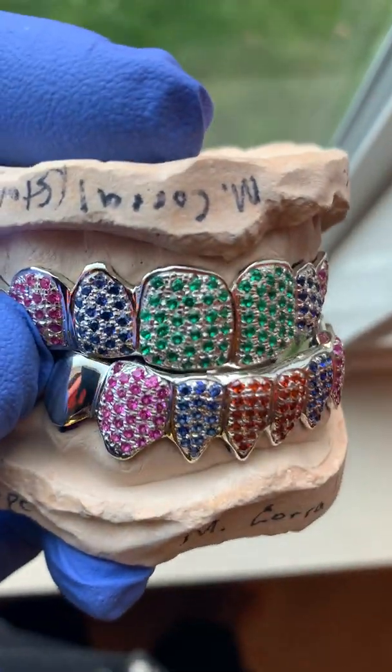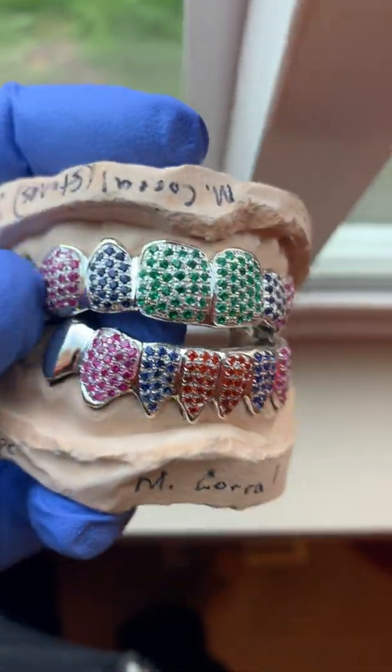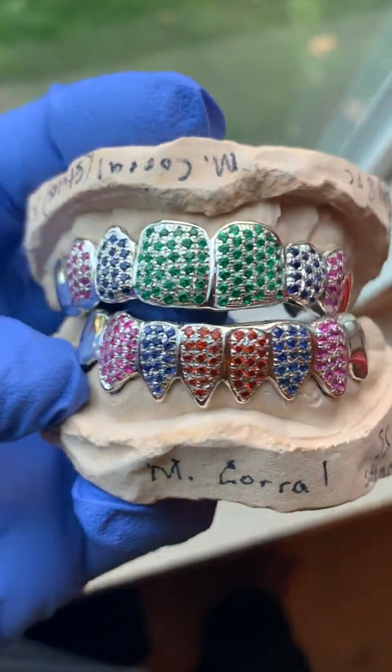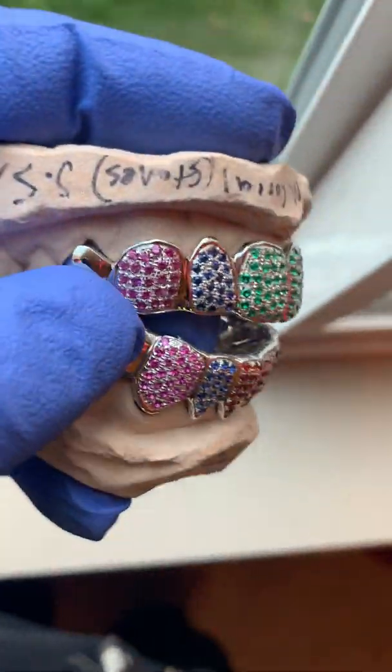Look at those prongs holding each one of those stones, man. I was just looking at it while I was talking to you guys. Each one of them is held by prongs, and it's just beautiful. That multicolor look is crazy, y'all. I must say, whoever did this is a beast.